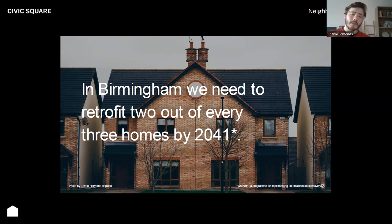To set a level of ambition that we need to be talking about, in Birmingham, we need to retrofit 2 out of every 3 homes by 2041, which will mean that by the time I finish this talk, we should have retrofitted probably about 20 houses. That's the level of ambition that we need to be working towards. And right now, as I'm sure anyone based in the UK is aware, we're not working anywhere near that level of ambition.